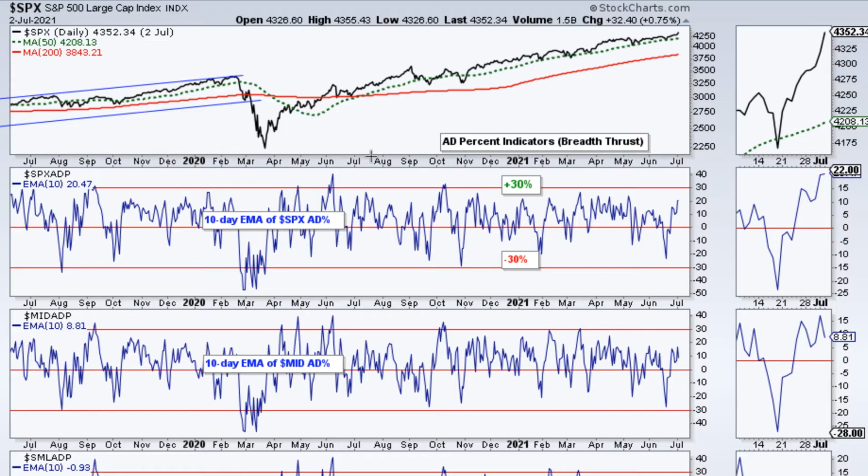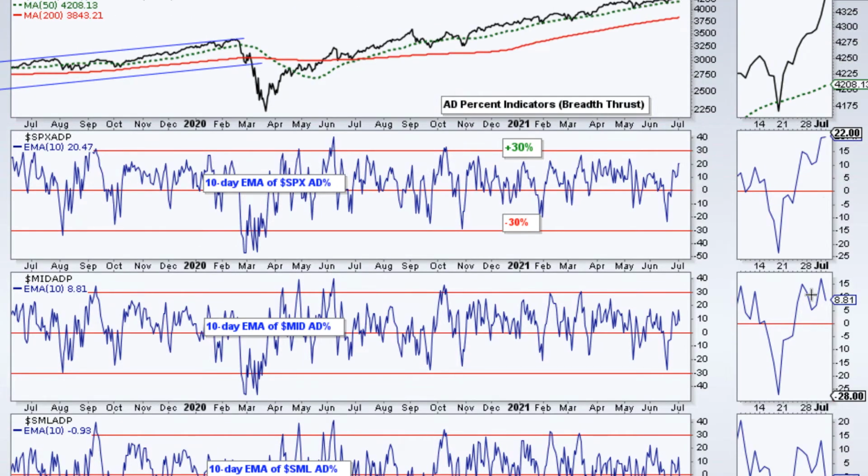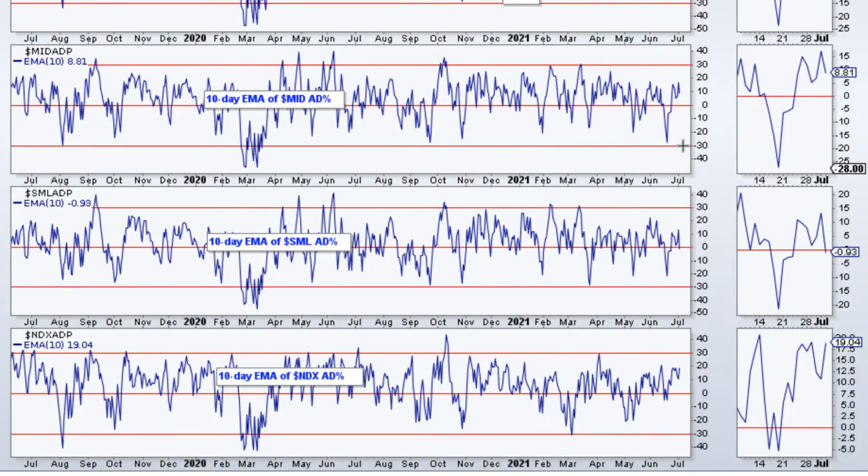We also need to see the S&P 500, the mid caps, small caps, and the Nasdaq advance-decline percent moving higher. Here you can see the mid caps in the upper panel and the small caps breadth thrusts have been moving back towards zero, whereas the Nasdaq rallied and the S&P 500 showed something of a plateau. We're not near plus 30%, so we're not exhausted and overbought, but we do need to see these all moving higher to start the week.